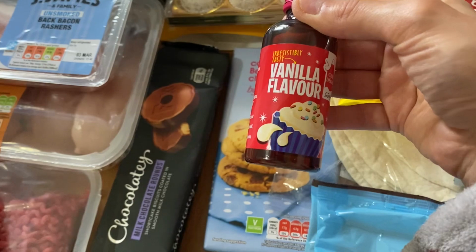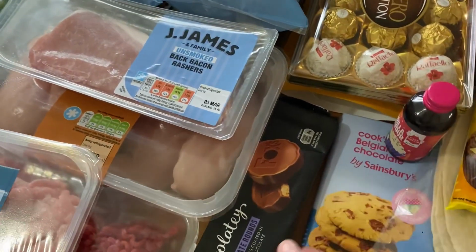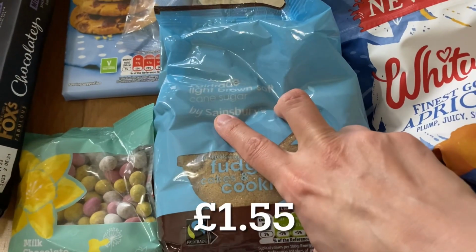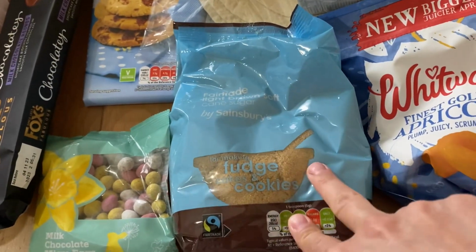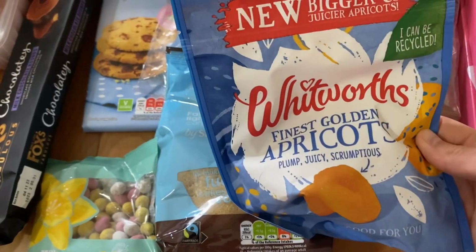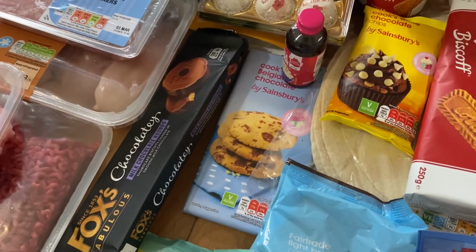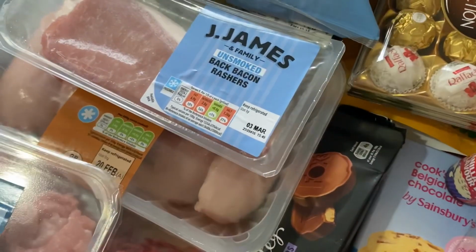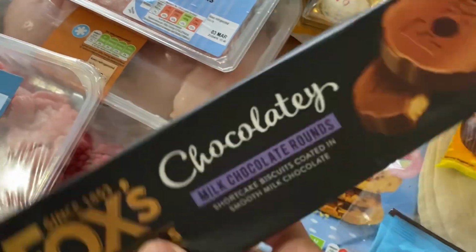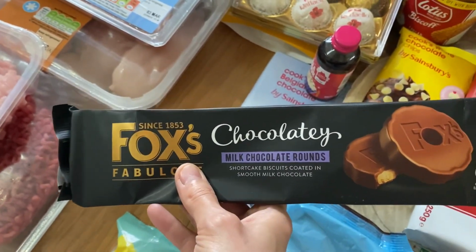I've also got some of this vanilla extract for cooking. Got some light brown sugar, which again is for baking. And then these aren't really for baking, but I fancied them for snacking on, so I got some of the dried apricots. And then the only other kind of treat thing I got was some of these Fox's milk chocolate round biscuits just to go in the tin.